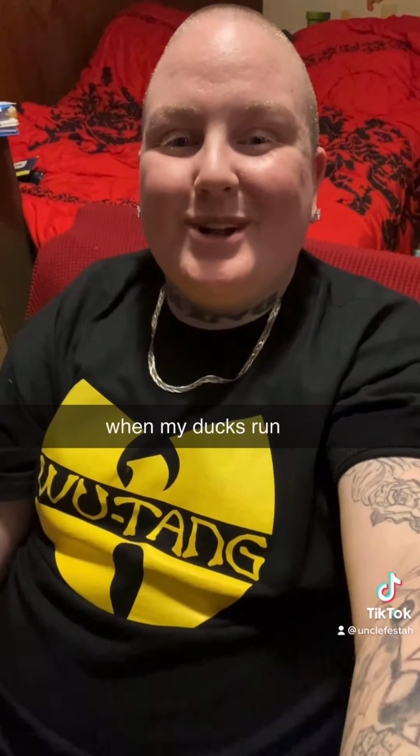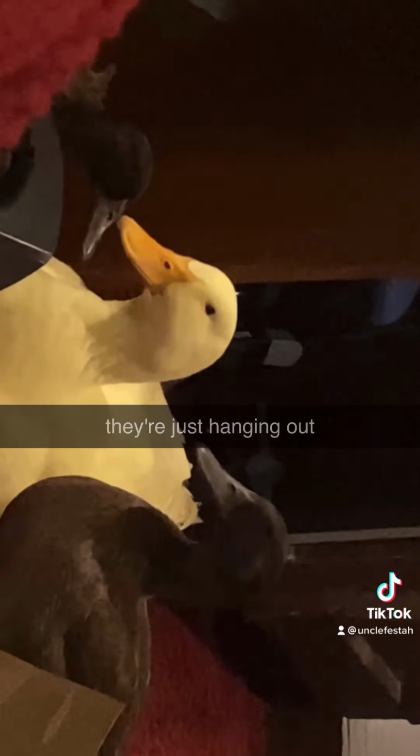Definitely a different kind. This is the best part, or the most relaxing part of when my ducks run the house. Let me show you. They're just hanging out, chilling.